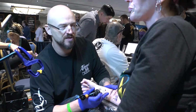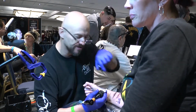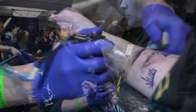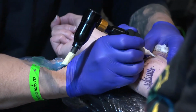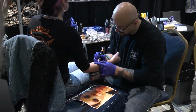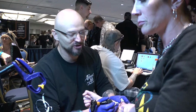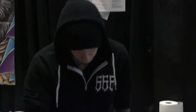So Tramp got with me and we formulated our own set to where I would use it, and it's worked out really well. It's being shipped all over the world and I'm getting a lot of feedback from it. And it's a real good gray wash system. I'm from the old school where I mix it myself, but since I developed this gray wash, now I'm using it almost exclusively. I've been using Eternal Ink for about 8 or 9 years now.